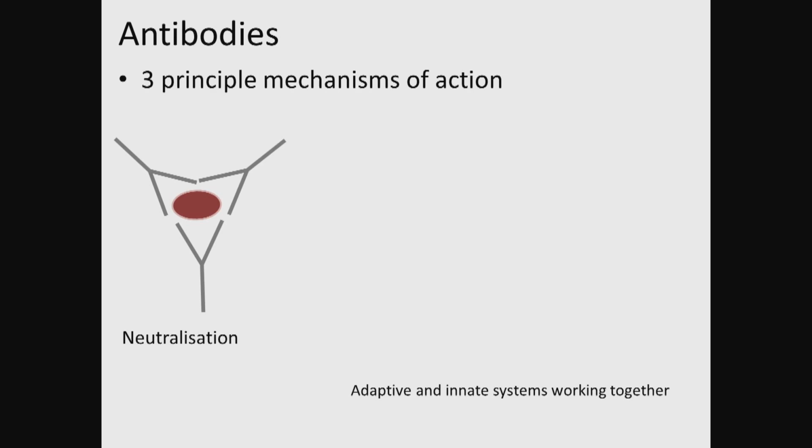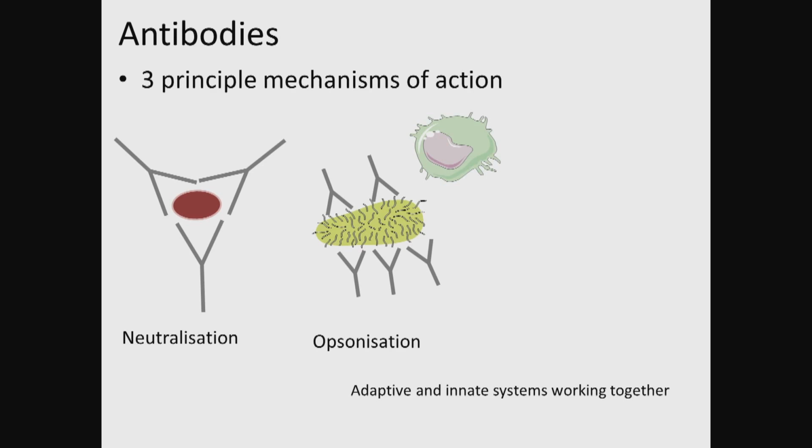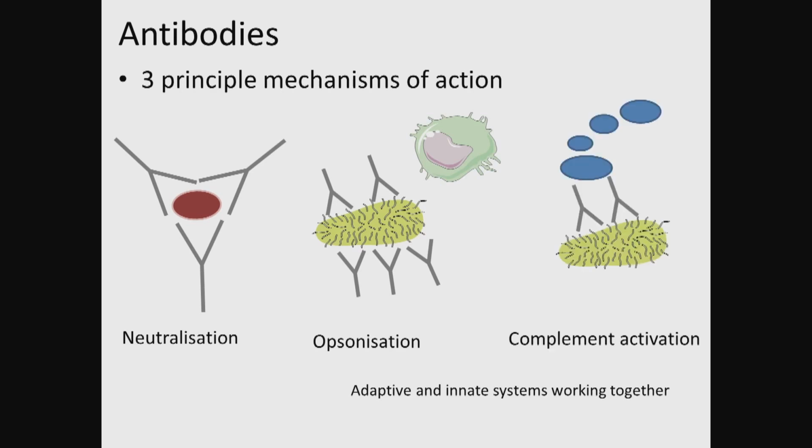And what antibodies do is three principal things. One is that they neutralize things. So if you've got inflammatory proteins, bacteria or something, the antibodies can stick to it, and then it can't go on and cause any problems because it's just covered in a layer of antibody. A bit like complement earlier, it undergoes this process. It can cause opsonization, i.e. labeling the bacteria to the rest of the immune system. And it also can activate complement. And so this is an example here of where the adaptive and the innate immune system are working in harmony.